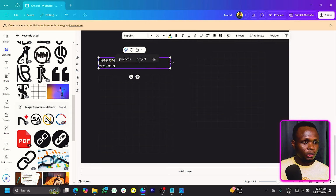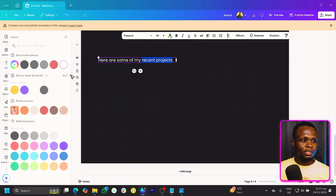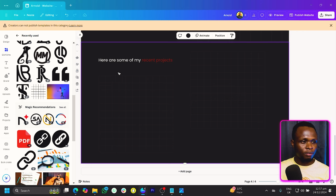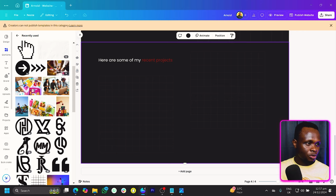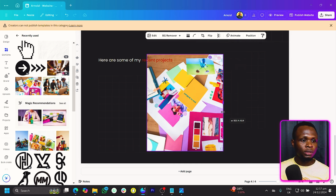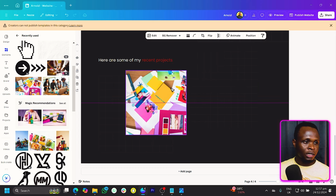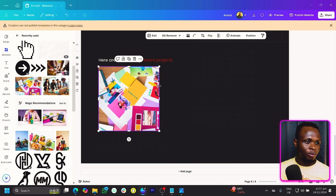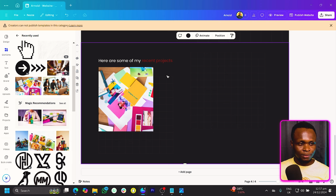Okay, so once you do that, everything just has to look clean. Okay, so with recent projects, you can highlight it and just make it red. Okay, beautiful. Then come into photos. Okay, I'm in my recents, so you just go into your photos, and I'll just maybe pull this up as one of my recent projects, and I'll reduce the size, place it here, because we want clients to know that, okay, this person has actually worked on projects before. So that's the main thing.